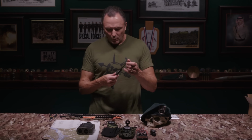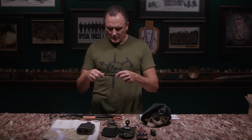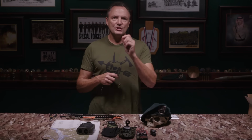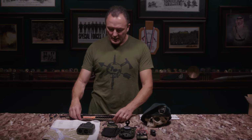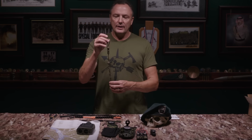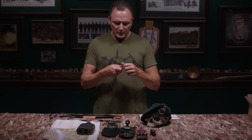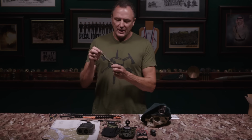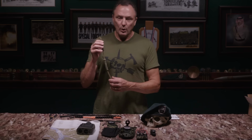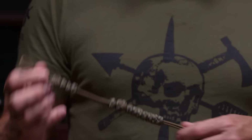Now, one thing I want to point out is, see how that slid up and down, all right? There's a difference between homemade ones and store-bought ones. Not all pace beads are created equal. This is one that one of my students actually made for me, and he put a lot of work in it. These are individual knots of 550 cord. He melted them off, got a nice braid to them, and they work very, very well. All right. Pull it down, they work great.